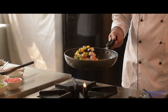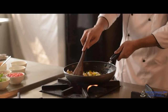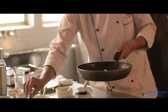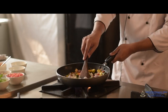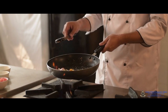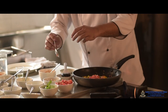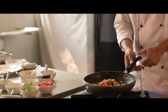And then allow them to get cooked. In the meantime, some seasoning to be added so that the moisture can be extracted from the vegetables and they get cooked in their own moisture. So when the vegetables have softened, we add some tomatoes and we add the aubergines. Mix it once again.